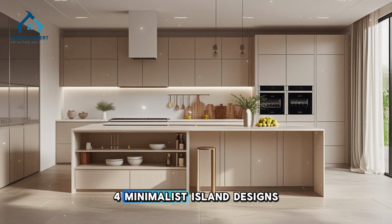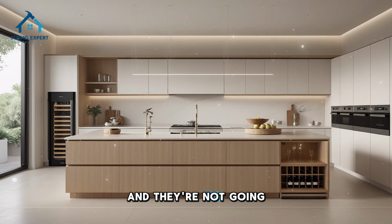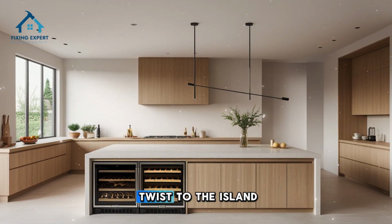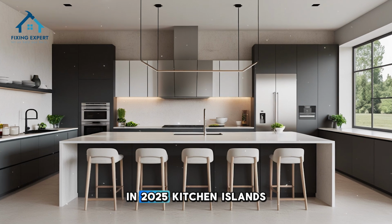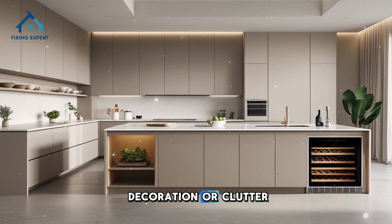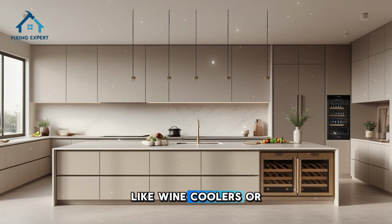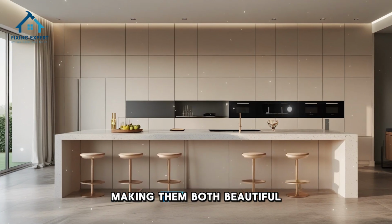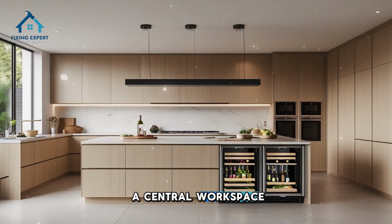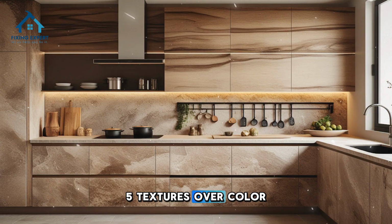4. Minimalist island designs. Islands have been a staple in modern kitchens for years, and they're not going anywhere in 2025. However, minimalist kitchens are bringing a new twist to the island concept. In 2025, kitchen islands are all about clean lines and simplicity, no extra decoration or clutter. Many islands now feature built-in storage or even appliances like wine coolers or hidden charging stations, making them both beautiful and practical. These minimalist islands not only serve as a central workspace but also as an elegant focal point in the kitchen.